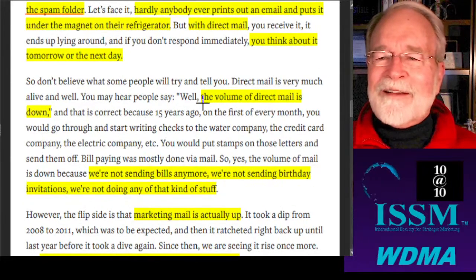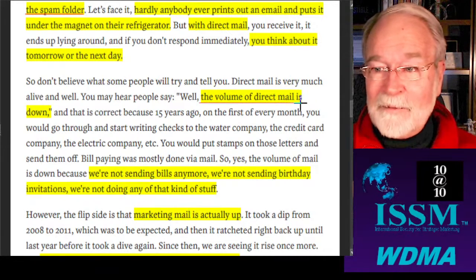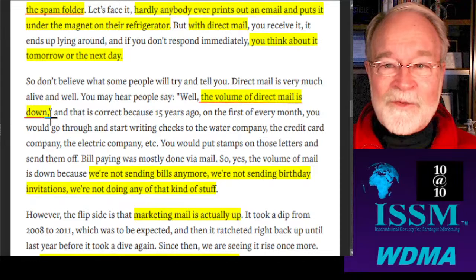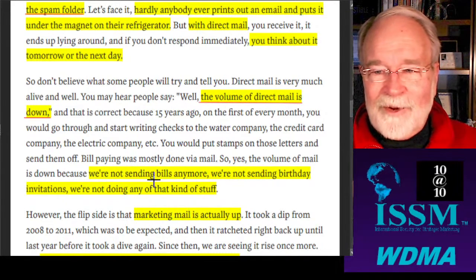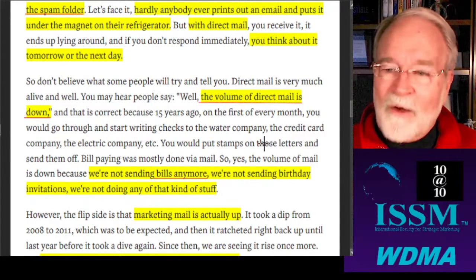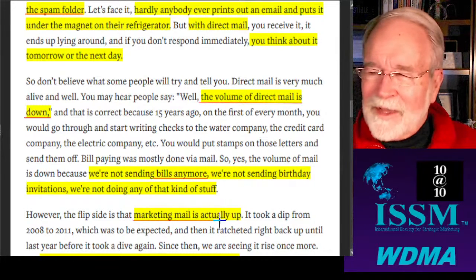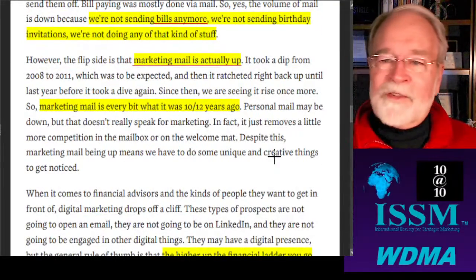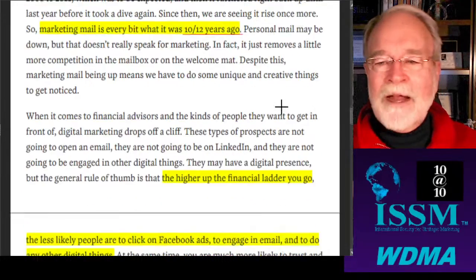Anyway, the volume, you can say, and this is something I've said, I really like this, Stephen. The volume of direct mail is down, and he's right. The volume of mail is down because we're not sending bills anymore. I haven't really dug into this, I'm not fact-checking this. I'll just say, yeah, maybe mail is down overall. But he says marketing mail is actually up. I don't think that's true, but it might be true. So marketing mail is every bit what it was 10 or 12 years ago. Not sure, just not sure.